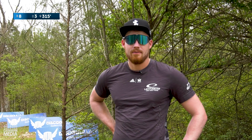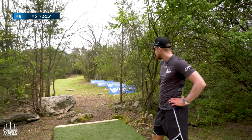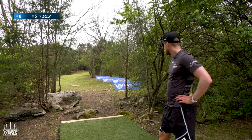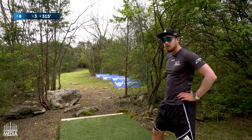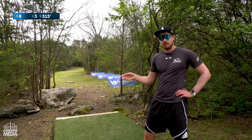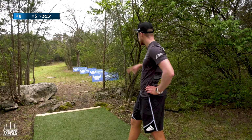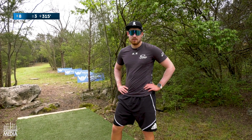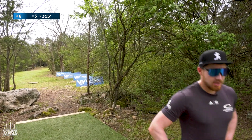Hole 8, like 315 feet, 98 meters-ish. So quite straightforward, basket straight in front. I think for me it's gonna be a mid or a fan grip fairway, trying to get touchy with it. There's a little bit of low ceiling going on, so I guess it's gonna be between those two. Let's try this out.